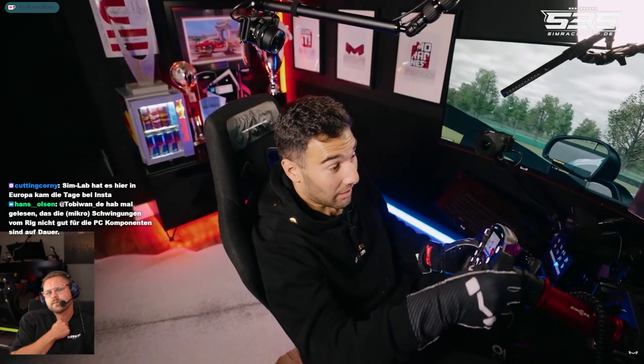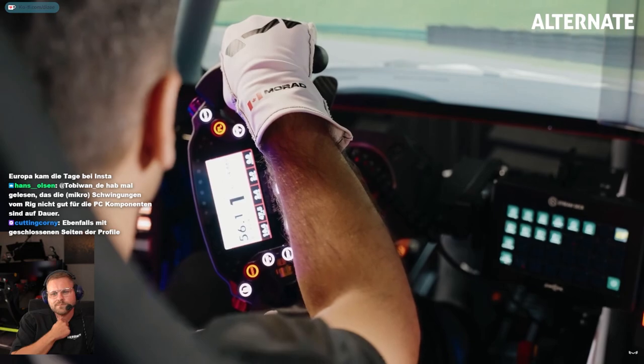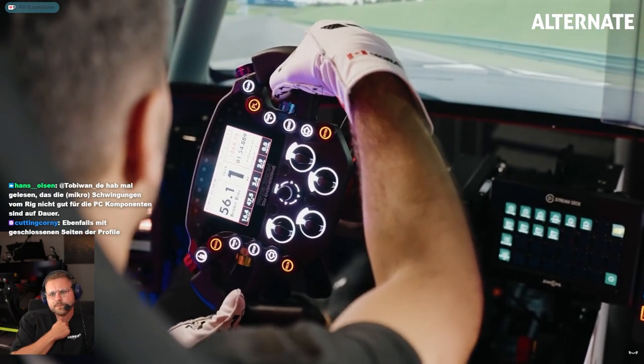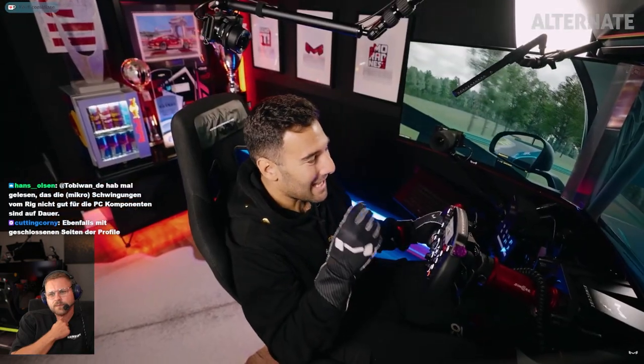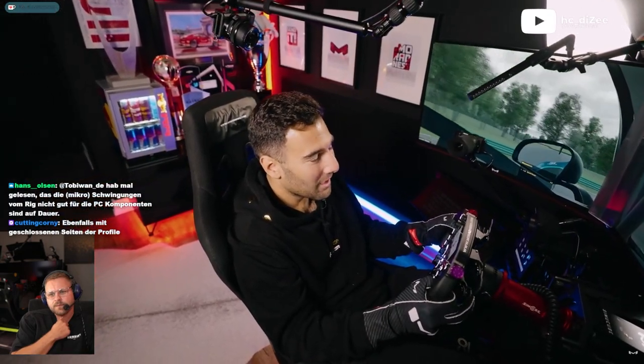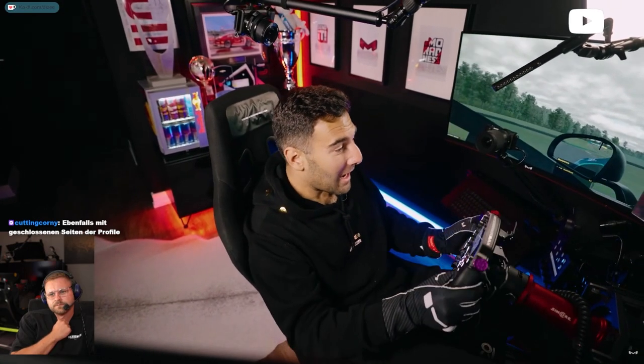It has enough force feedback with 25 Newton meters. You have the software, you can tune it. But I just had to try the SimuCube Ultimate. I mean, the SimuCube 2 Ultimate is next level when it comes to smoothness, texture, detail, layering. I sound like I'm assessing a wine bottle right now, but it's just insane.